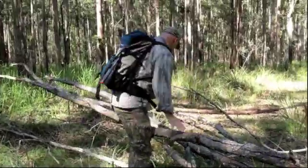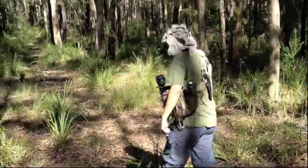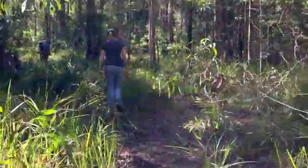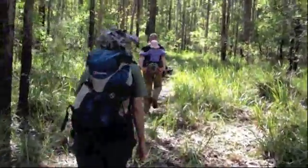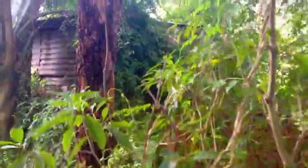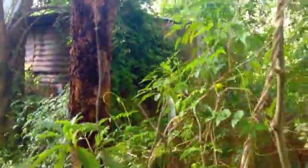So then we set out again and we walked and walked and walked. Hey, stop. What is it? Kath, what is that? Looks like some sort of a shack. Come around this way.